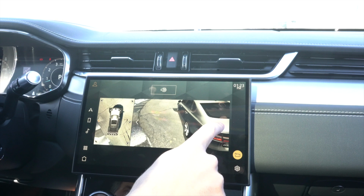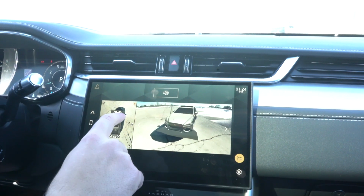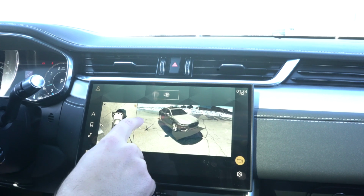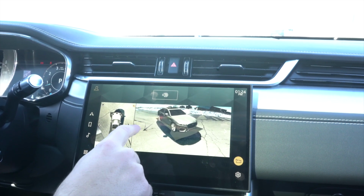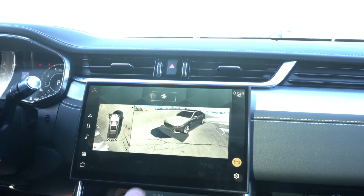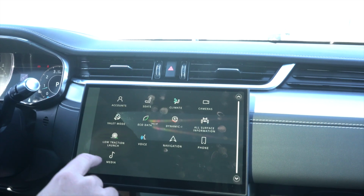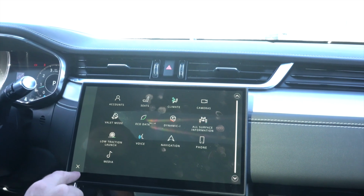Let me see if it can actually pick up the tripod outside. Let me see. Yeah, it's sort of distorted here, but not fully. Oh yeah, you can see the tripod is actually bigger than the car. Anyways, let me go back into the menu. Let me show you some of those.